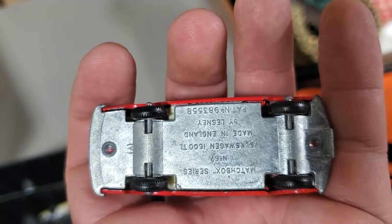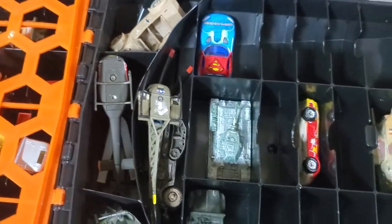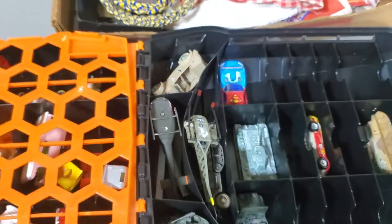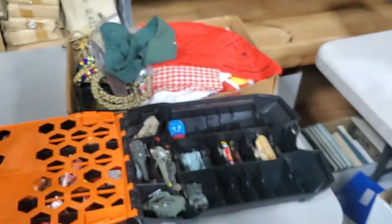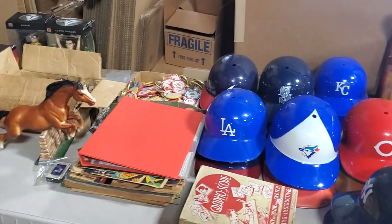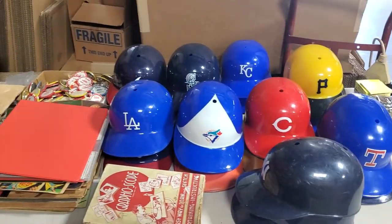Not want to focus on that one. Number 67, Volkswagen. That's obviously Speed Racer's car, the Mach 5. And over here are a few more tanks and Corgi helicopters and vehicles. So also got that today. So that is today's haul from Saylorsburg Flea Market. Just to show you guys what and all I picked up.